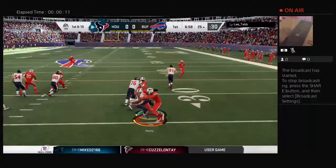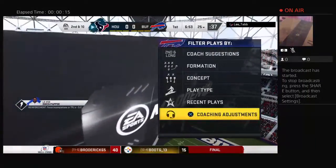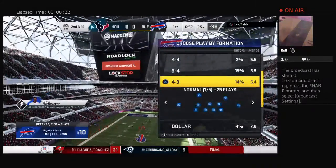Here's Rashad Penny, first carry for the former San Diego State Aztec. Call it no gain on the game's first play. And it's second down now. Well, that didn't appear to be a run blitz. He just darted in once he saw the run develop. That appeared to be.